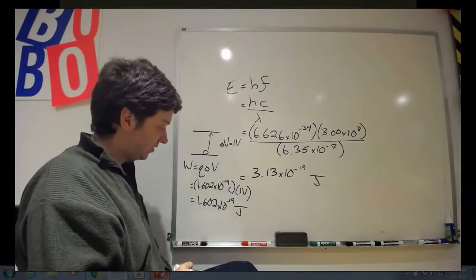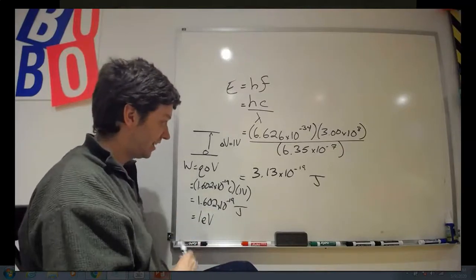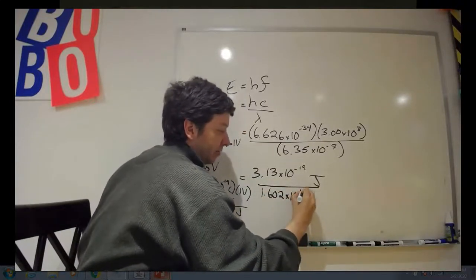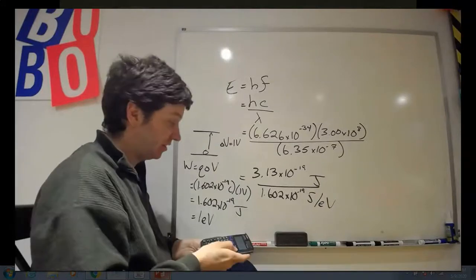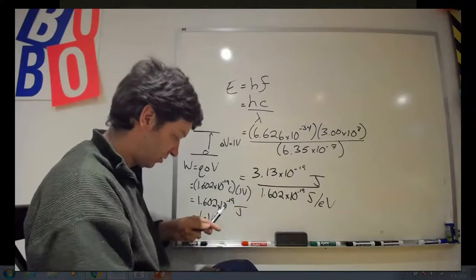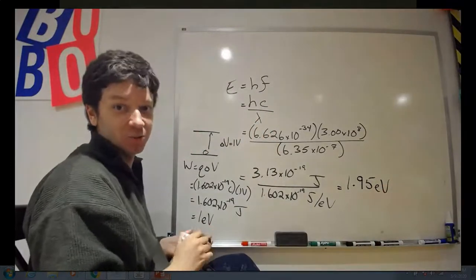And what physicists decided was, well, let's take this value and set it equal to 1 electron volt. And that's a unit of energy, and 1 electron volt is exactly equal to 1.602 times 10 to the minus 19 joules. So if we were to take this 3.13 times 10 to the minus 19 joules and divide it by 1.602 times 10 to the minus 19 joules per electron volt, we will get how many electron volts this energy is, which is 1.95 electron volts. So that's a number that's easier to work with.